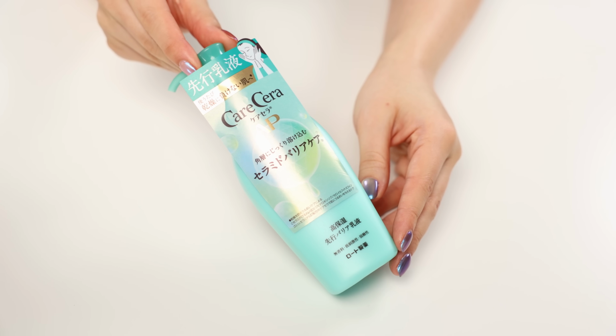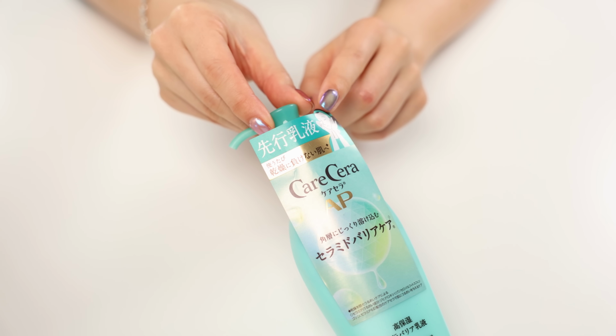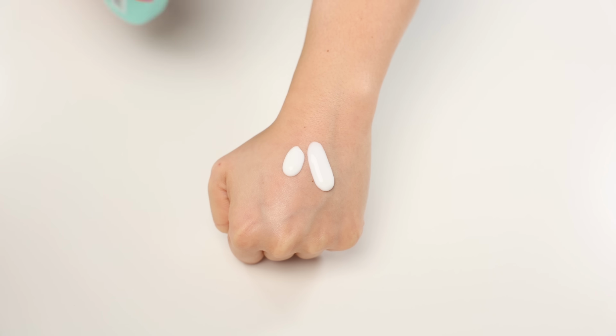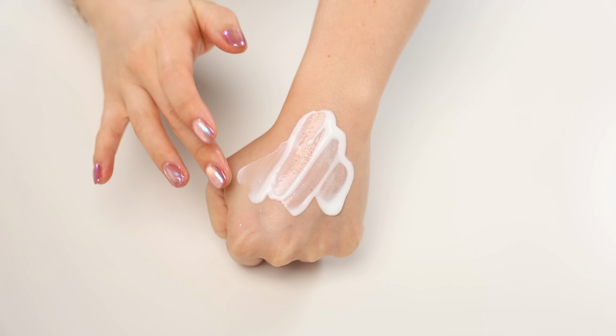So although on the back in English it just says moisturizing milk, the actual product name in Japanese is Kohositsu Senko Barrier Nyueki, which if we translate it kind of directly means high moisture pre-barrier emulsion. So this is a bit of a revival skincare trend in Japan at the moment. I spoke about it briefly in another video, but it is to use a moisturizer emulsion as the first step after cleansing, even before your toner as a booster product.